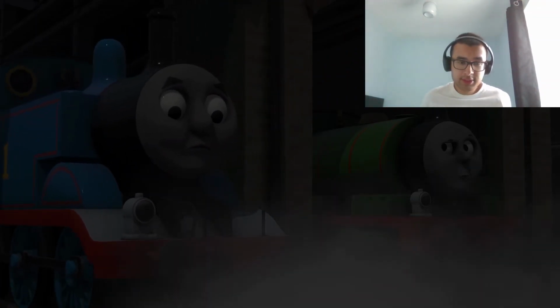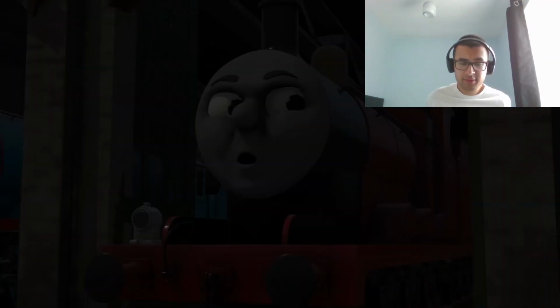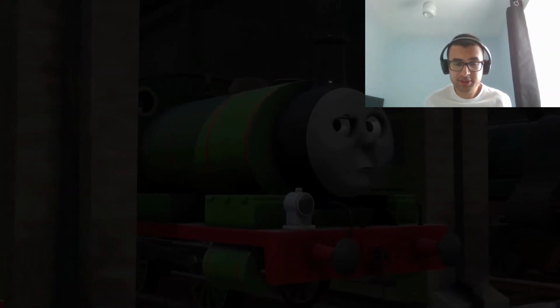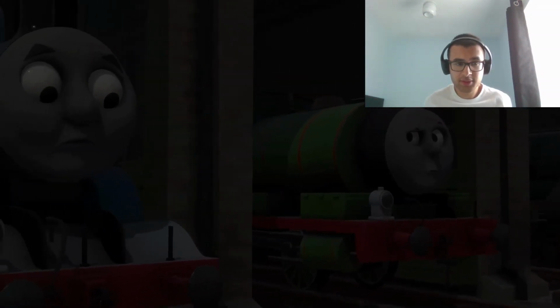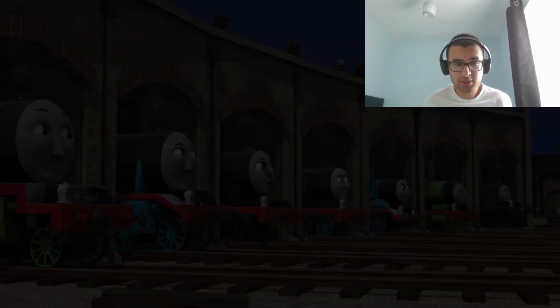Are you okay, Thomas? You look worried. It's nothing, Percy. It's just I'm nervous about the work going on at Kildane. Oh, please, don't tell me you're still on about those silly signals, Thomas. But they're not signals, James. They're overhead power lines. They're used to run the engines on electricity. Electric engines? Like Stafford? Maybe. Laurie also mentioned something about converting to electricity. What if one of us is going to become electric and run on the new line?